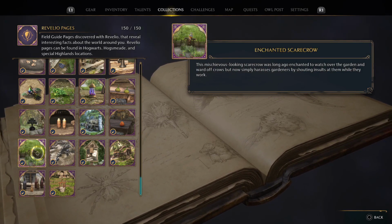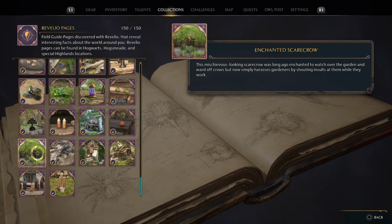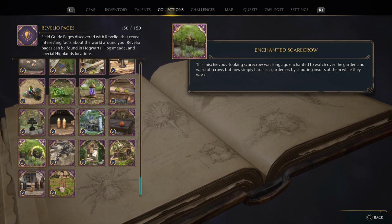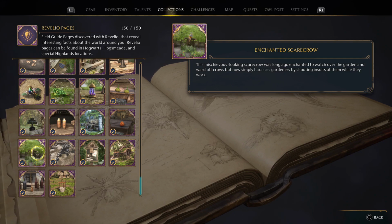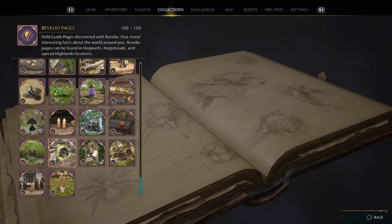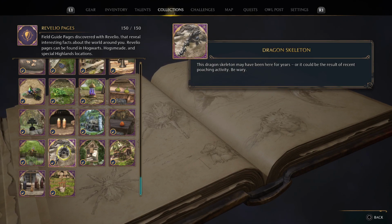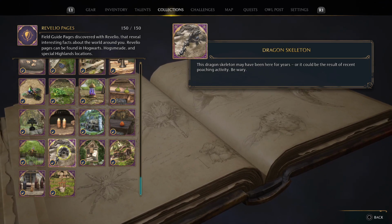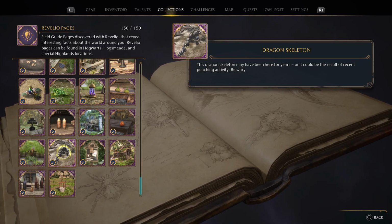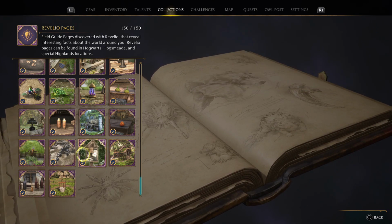Enchanted scarecrow. This mischievous-looking scarecrow was long ago enchanted to watch over the garden and ward off crows, but now simply harasses gardeners by shouting insults at them while they work. Dragon skeleton. This dragon skeleton may have been here for years, or it could be the result of recent poaching activity. Be wary.